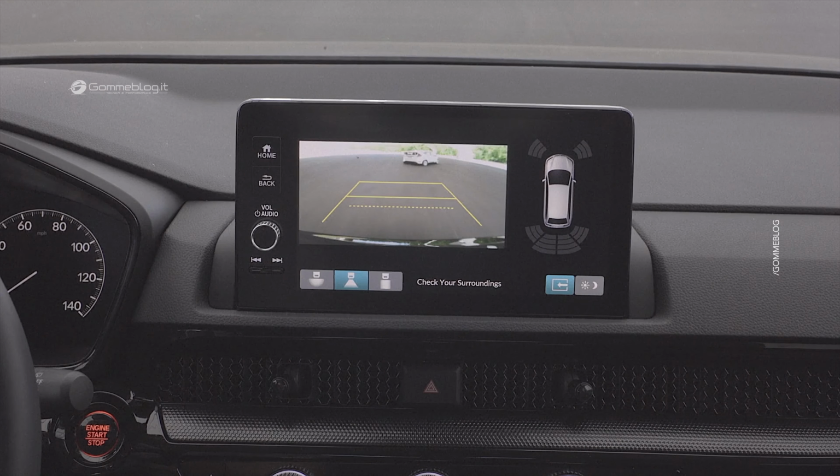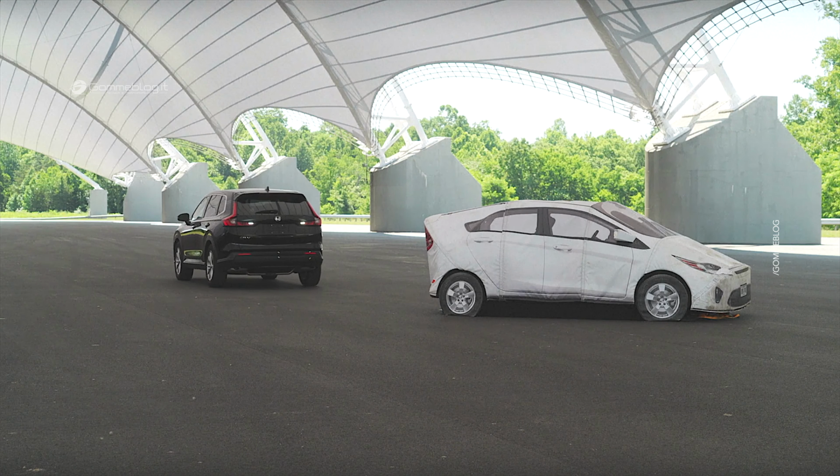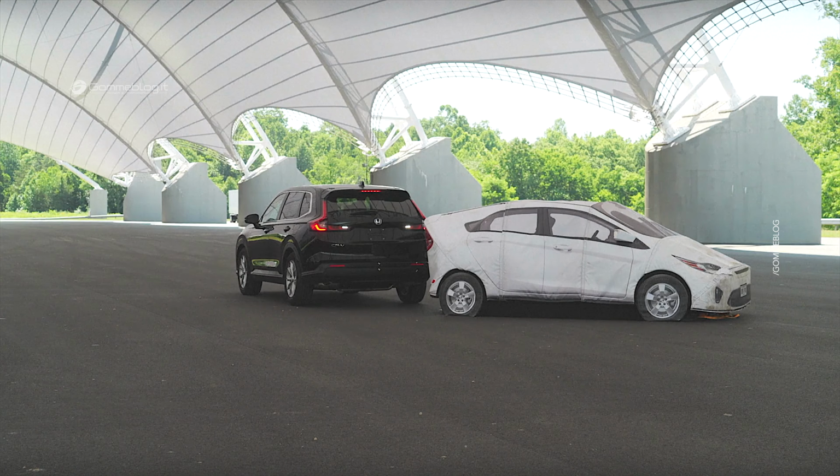Rear automatic braking is becoming more common, but it's not available on all vehicles. For the 2023 model year, it was standard on 23% of vehicles and optional on an additional 32% of vehicles.